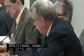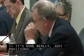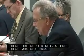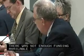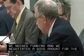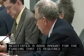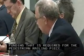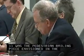Essentially, there are steel repair requirements, and there was not enough funding available for the pedestrian railing, so we needed to add funding, and we negotiated a good amount for the funding that was required for the pedestrian railing piece. Was the pedestrian railing piece envisioned in the original? Oh, yes, it was in the scope to begin with. Okay, thanks. You're welcome.